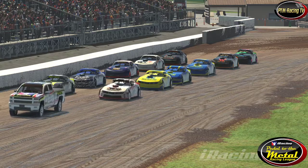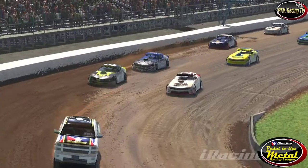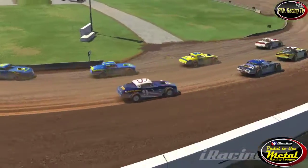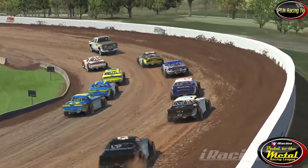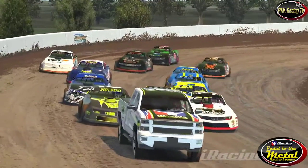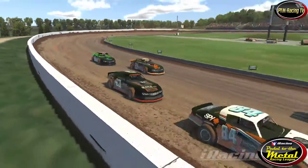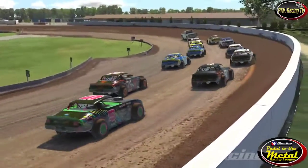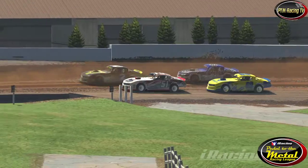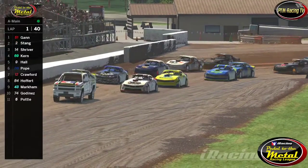On the pole, it'll be Eric, and in the 51 is outside Brian Stang in the number 2. Row number 2, it's going to be the 69 Nick Kern is outside Crusader Shriver, the 14. Row number 3, that'll be the 00 Derek Pope is outside AJ Hall, the number 9. Row 4, it'll be Ken Crawford in the 12 is outside Matthew Hoffer at the 84. Row number 5 is Davin Markham in the 43 is outside Joshua Godinez in the 74, and then Chantel Bottle in 11th. We'll round out your field. Here we go, race fans. It's time for the A main event at Wheat Sport.